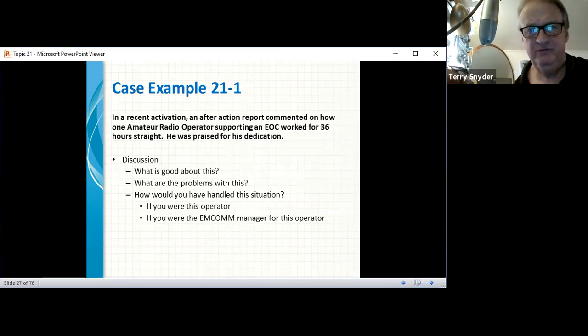He was praised for his dedication. What's good about this? Well, what's good, he was in control and knew where everything was, he or she. And what's the problem with it? Well, there's a lot of problems with being there that long. And how would you have handled the situation if you were this operator or if you were the MCOM manager?